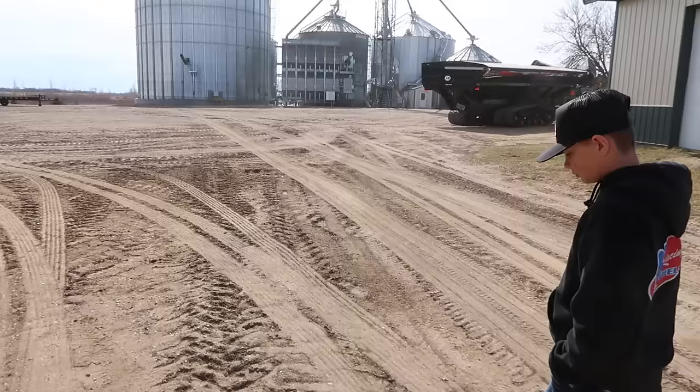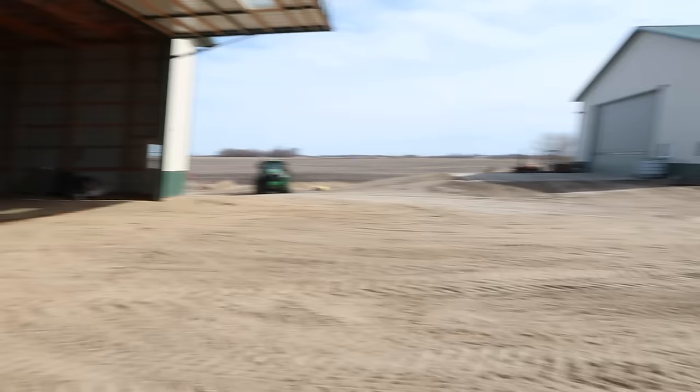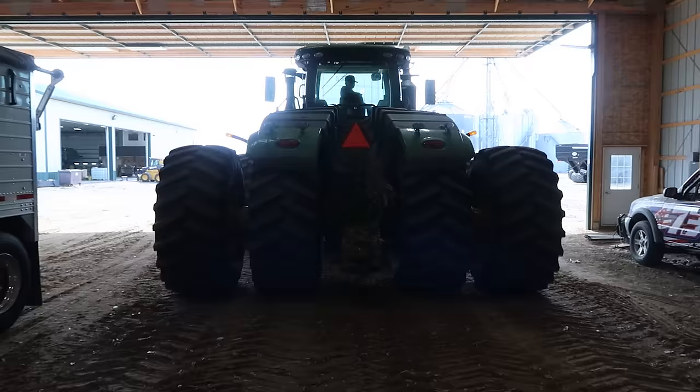Truck driving lessons are over. I'm gonna move a couple things around here. Onyx, why don't you start the big horse in there and pull that out and back it up to the field cultivator.